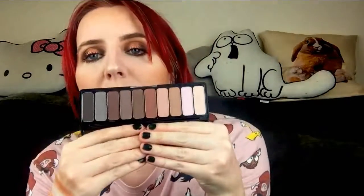That doesn't make sense. But this is the e.l.f. Mad for Matte palette. This is the original, and this just has some really bog standard sort of shades in it.